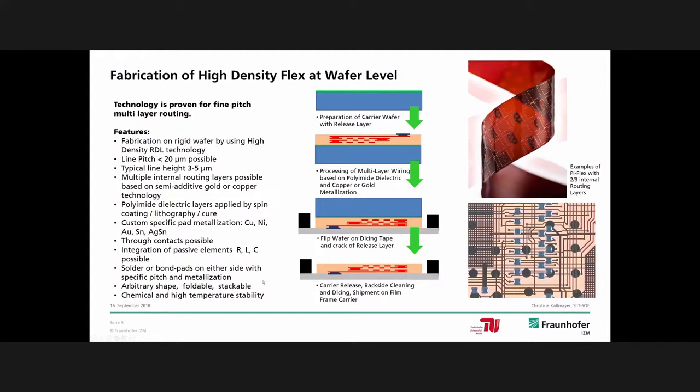Of course, still the standard polyimide flex, the conventional polyimide flex, which is used, for instance, in hearing aids, is still the most used material here in these areas. But there are new technologies coming up and new technologies required for the higher requirements of the applications I just showed. So instead of using the conventional flex substrates, we see a trend towards high density flex produced on wafer level. And this is an example for this process.